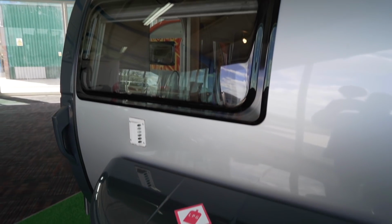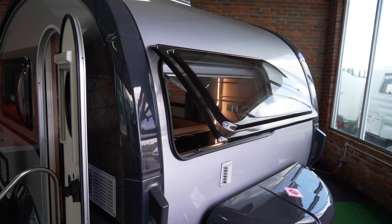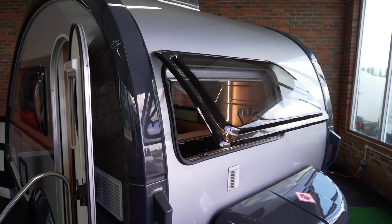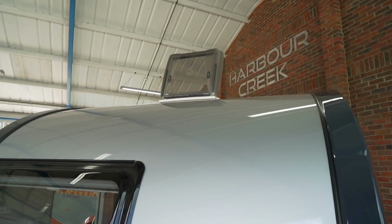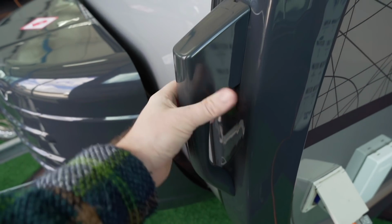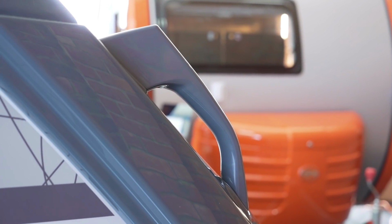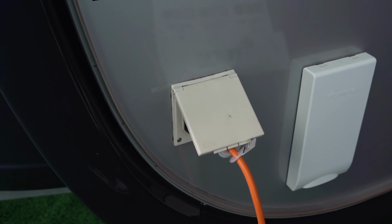Above the gas locker, you've got a window offset to the side, a decent sized window. And yeah, you can just see how much that curves right round and up over the top, and obviously you can see a skylight just at the top there. Let's work our way around the side. You've got big sturdy grab handles all the way around, so you've got two at the front, two at the back. This here is where you attach your hookup cable to.